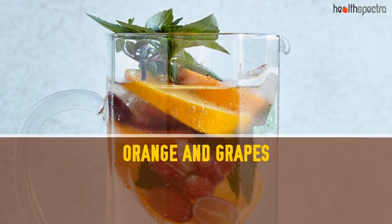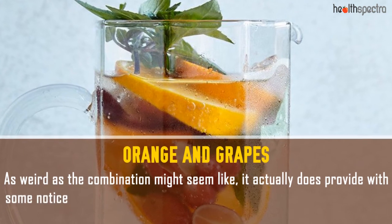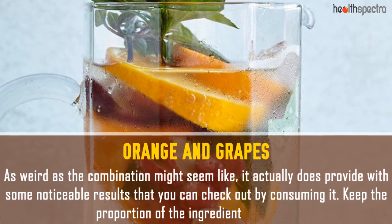Orange and grapes. As weird as the combination might seem like, it actually does provide some noticeable results that you can check out by consuming it. Keep the proportion of the ingredients in check.